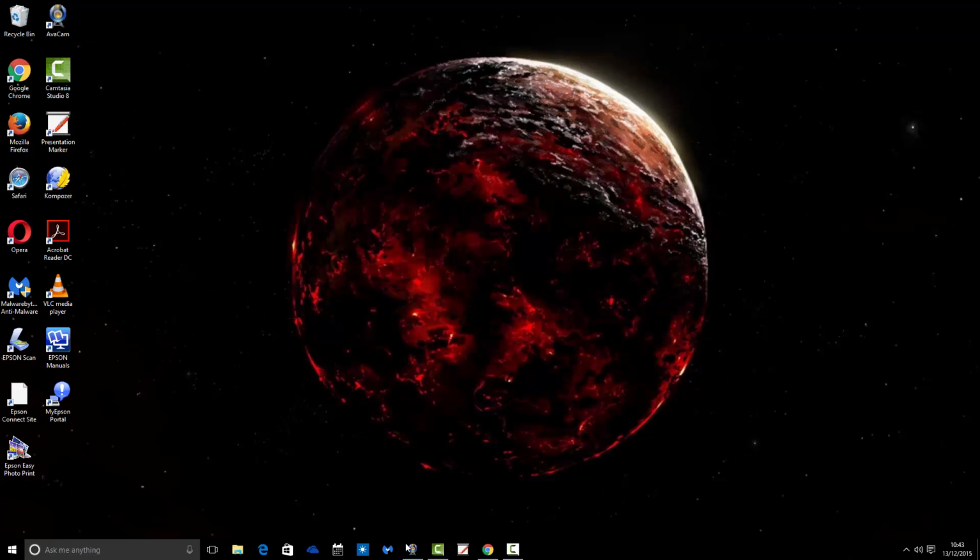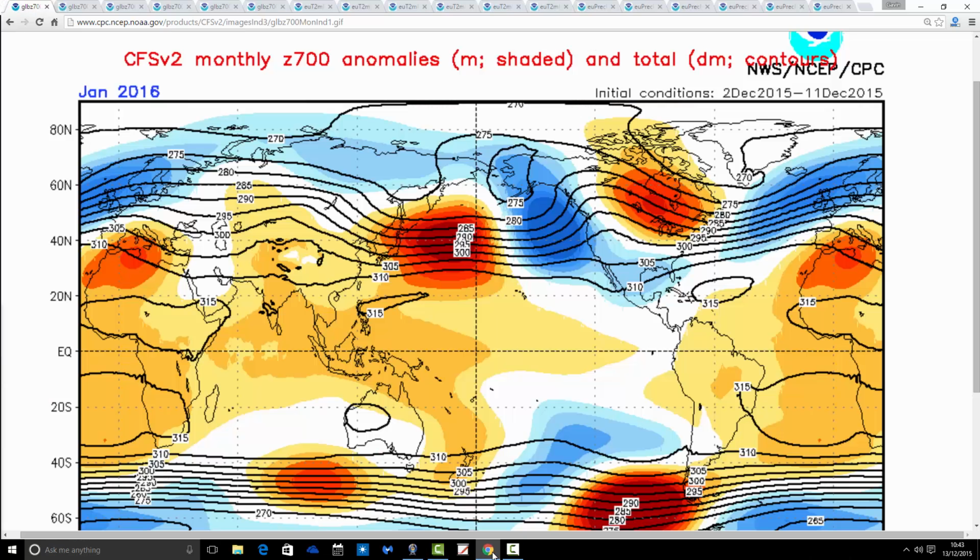So let's get on with it then, and we'll start off, as I say, with the 700 millibar height anomalies for the next 6 months, and we'll have a look at the corresponding temperature and precipitation anomalies. So we start off with January, just 1 month away, of course, so in theory this should be the more reliable part of the model output. For January, it's a case again, if you want cold weather, get behind the sofa, because again it's very grim for January.